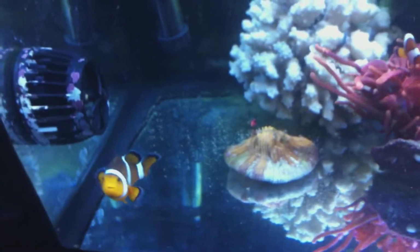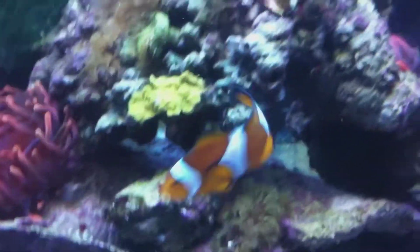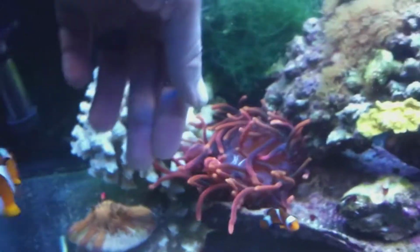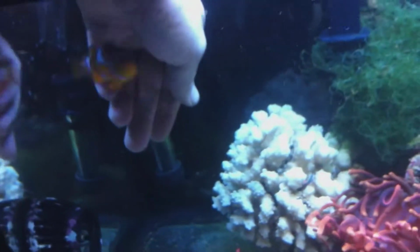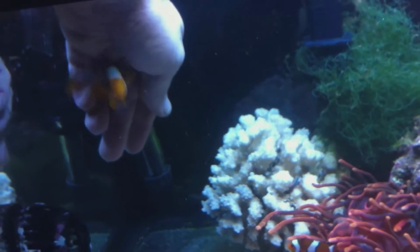These guys are pretty happy. This big clownfish, though, he's pretty feisty. He'll kick me and bite me. He's a bit of an ass, really. Watch this. Let's see if we can get him to do it. He doesn't like me screwing around in his tank so much. Yeah, see, I don't know if you guys saw that. There he is. He's kicking me. He's a ballsy little guy.